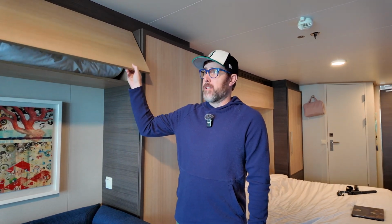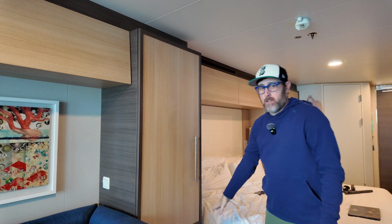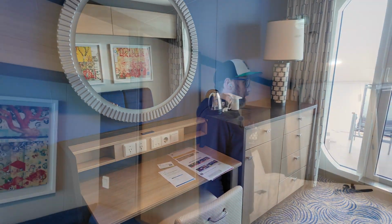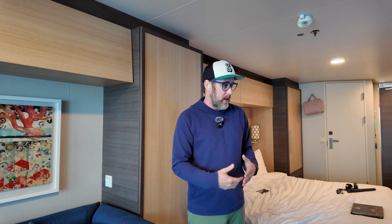The next thing is there's tons of storage. So there's cabinets here. You have a bigger cabinet, more cabinets above the bed, all kinds of drawers here, drawers behind the camera, and there's another closet over there. There's even a cubby hole here. There's tons of storage in this room. So if you wanted to hide everything and put everything away and not have anything in your walkways or on your couches and stuff, you definitely have the ability to do that.